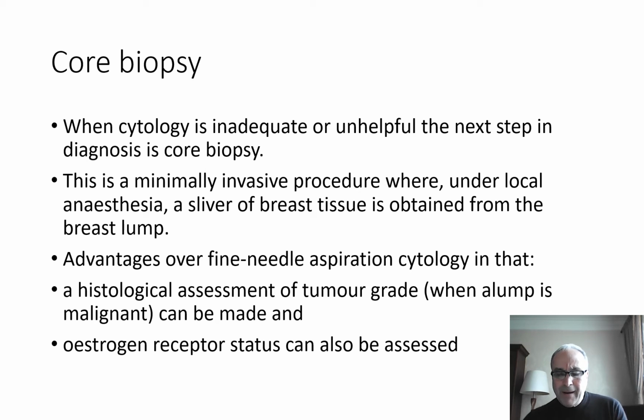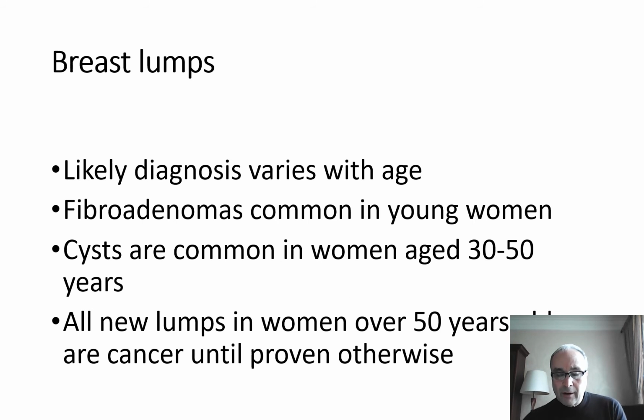A baseline mammogram should be performed on all women between age 35 and 40 years. Women aged 40–49 years should have a mammogram every 1–2 years. Annual mammograms are indicated for women aged 50 years or older.